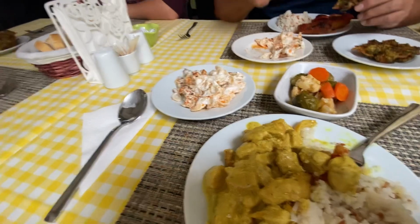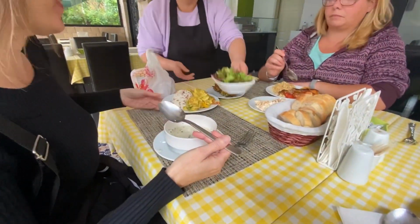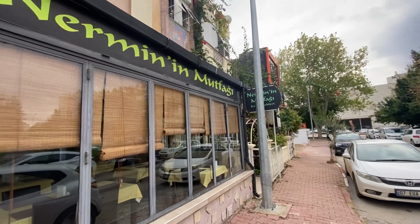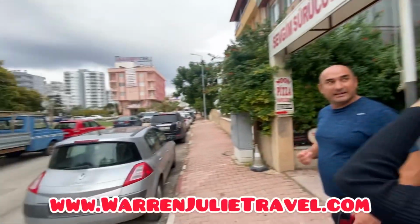Julie and I tried the chicken curry and a couple different side dishes, and all in all, it was pretty good food. So our lunch today came out as, for a couple, $7.50. So $3.75 a person to go out to this lunch and get homemade food here in Kara and Joe's neighborhood. And in my opinion, it was some of the best we've had here in Turkey. Now we're going to go over to Joe and Kara's house and check out what it looks like.